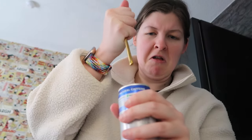Right, let me just try and stab it with this. There we go. I mean, it tastes fine. I normally drink it from the can, but on this one special occasion, since you're here, we're gonna put it into a glass. It's just clear. It kind of tastes like sparkling water, which is why I think it's good for me when really it's probably not.